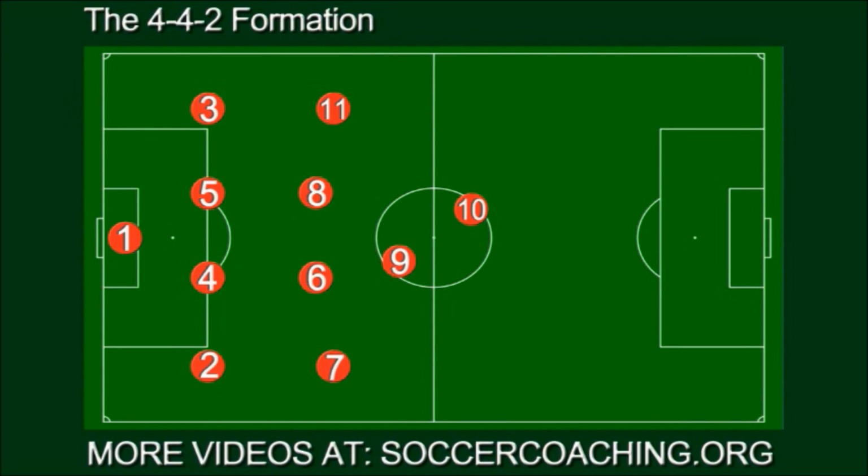It is common in the 4-4-2 to have one striker playing up high in the field who is capable of holding the ball up and laying it off to his partner. The player furthest up the field is usually a big target man with physical strength who can hold off defenders and bring his teammates into play.